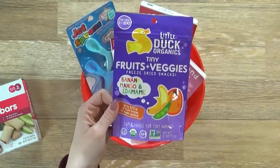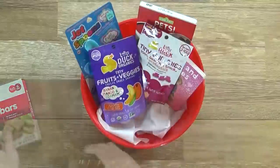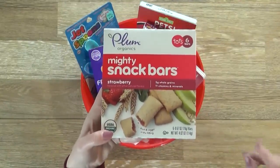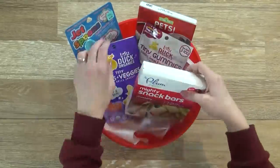Then he also got some of these freeze-dried fruit and veggie snacks. He's never tried these before, so hopefully he'll like them. They have bananas, mangoes, and edamame in there. And then I also got him one of his favorites. He loves cereal bars, but these ones are a little bit better for toddlers. They're full of whole grains and real fruit and things like that.